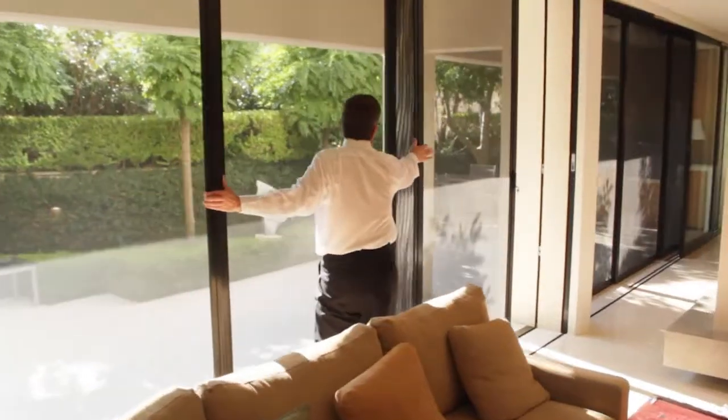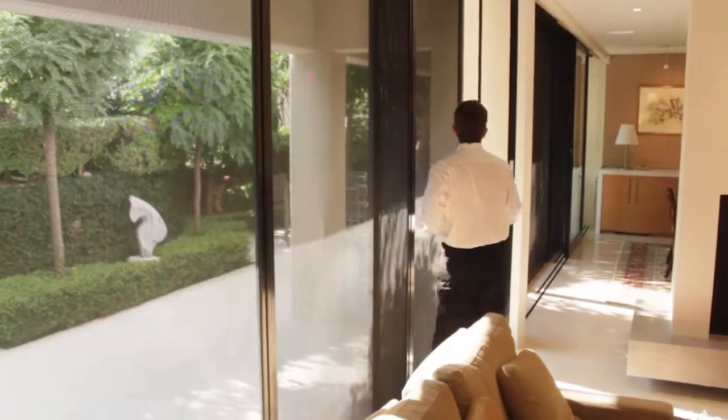One of the really important things with this house was to integrate inside and outside, because it's not a big space. It feels much bigger than it is, partly because the living room flows into the courtyard.